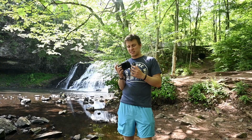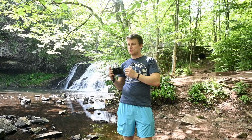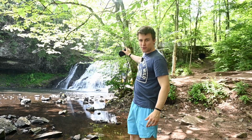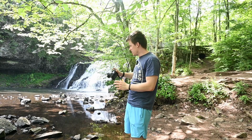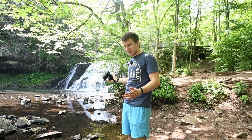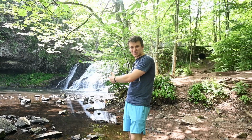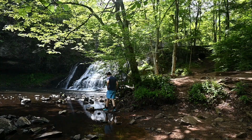Another one of my favorite features about having a nice compact prime lens is it allows you to capture all of your surroundings. Here at the waterfall we have these beautiful green leaves, we have the reflection of the waterfall in the river down here, and with the Panasonic 9mm 1.7 we can capture this entire scene right here where I'm standing. I'm going to show you how this 9mm looks all the way back here. As I showed earlier, it's really good for up close photos and everything, but it's also good for just capturing the entire scene.